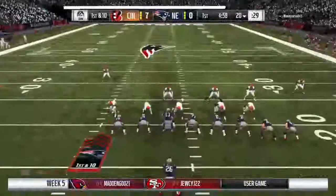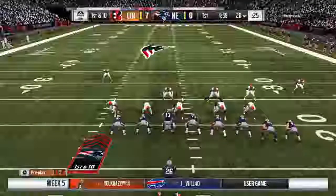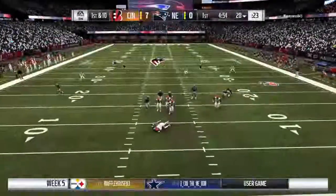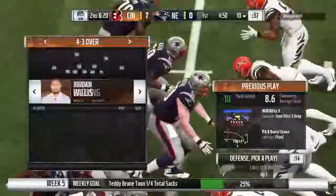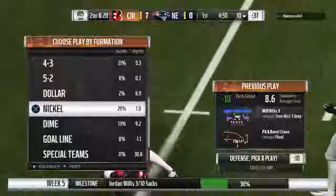Here we go now. Blue 90. They go play action here on first down. Now the pressure comes and he goes down, just inside the 10, back at the 9. Jordan Willis in there to make the sack. He buries him for a loss of 10.